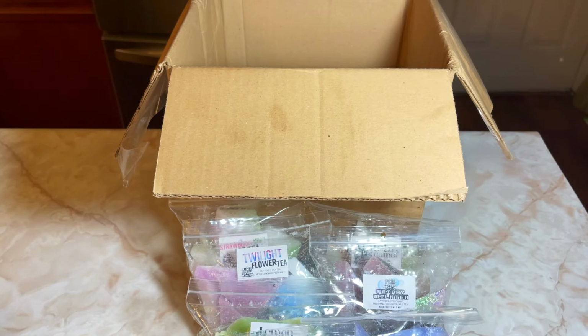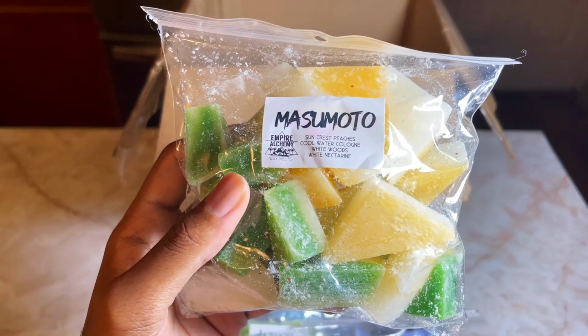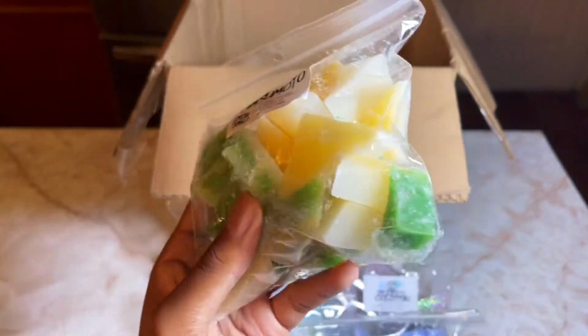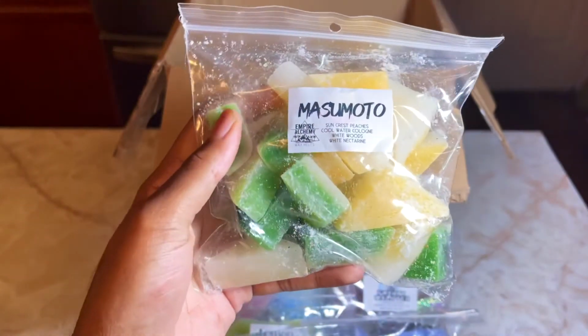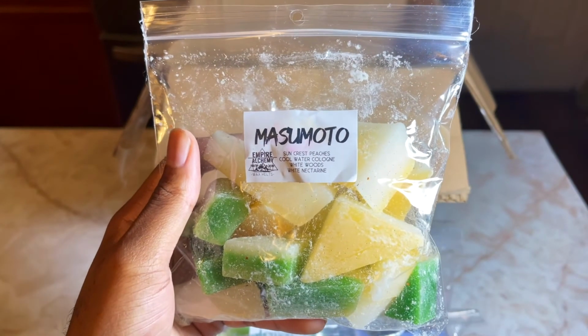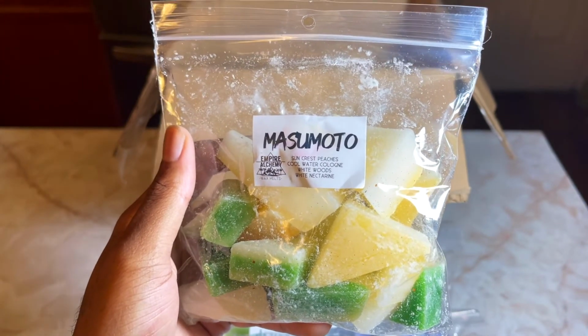Next up, we have one of my all-time favorites, Masumoto, which is Suncrest Peaches, Cool Water Cologne, White Woods, and White Nectarine. Look at those colors. Oh, I love this scent. So I've had it so many times, and it's one of my all-time favorites.